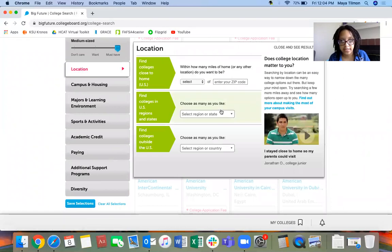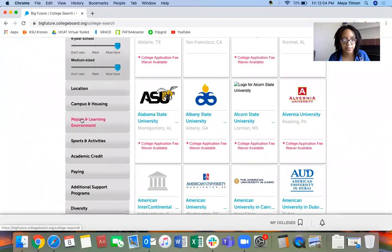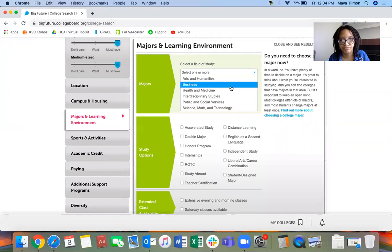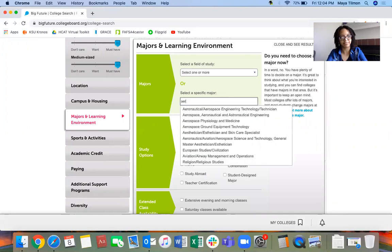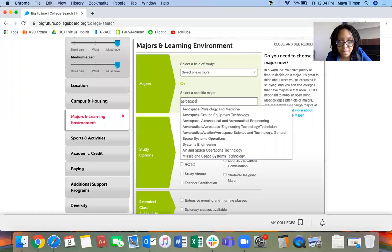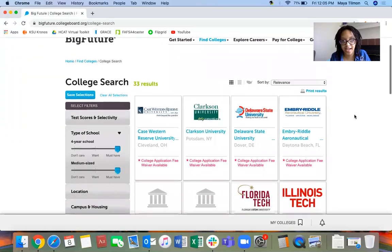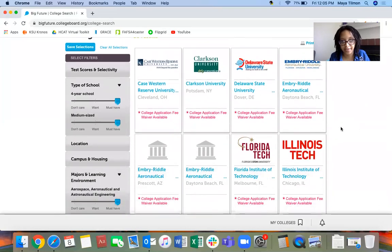Location, let's say we just leave that open and see what we get. All right, what major do we want to do? These are just open things. Let's say we want to be an aerospace engineering major. Boom. So we're going to click that, okay? And then this is going to show us how many colleges have aerospace engineering majors. So there's 33 that comes up here on BigFuture.